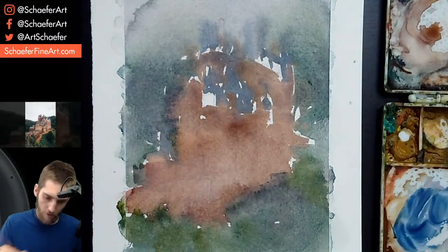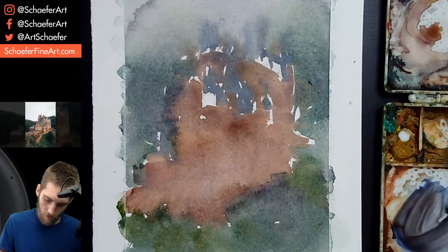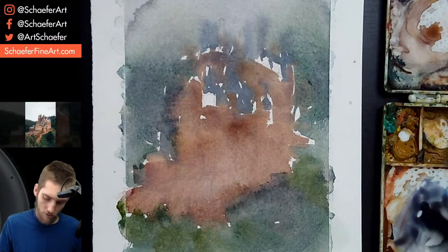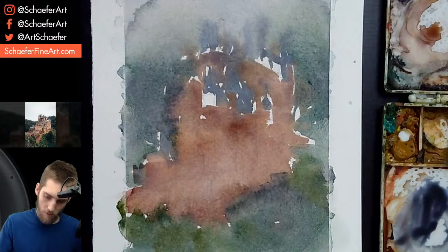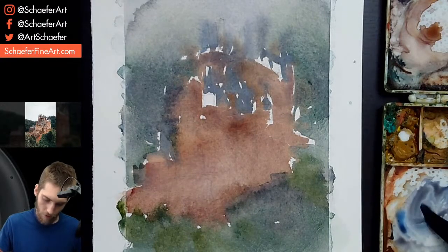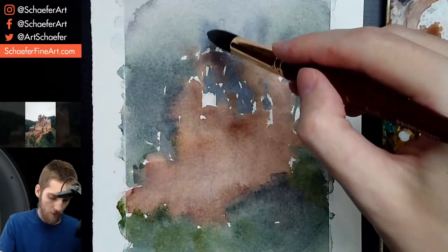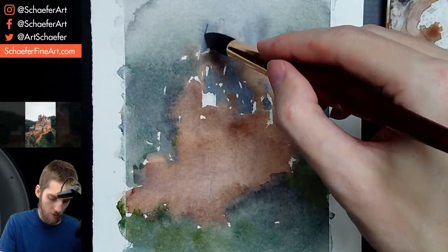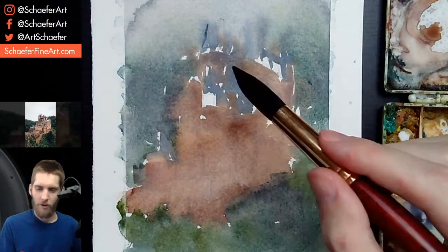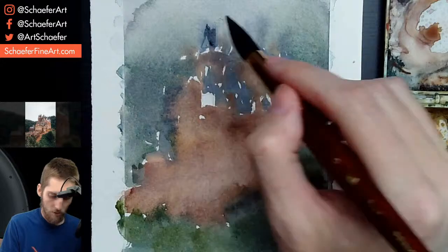Sorry, folks, trying to get an interesting color here. There we go. Let's see. See what happens here, what it ends up looking like. So it's pretty dark. Don't know if I want to go that dark. Let me squint at it. So this one is kind of dark actually. So this little roof here.